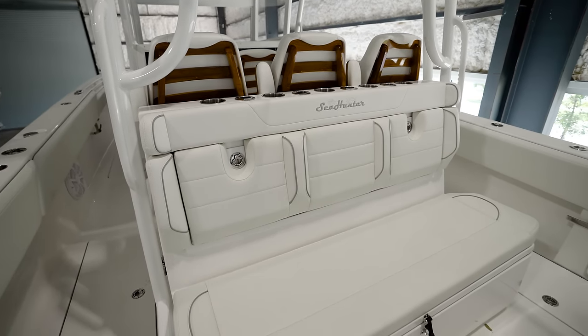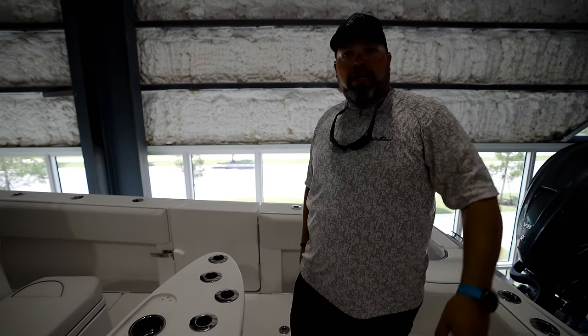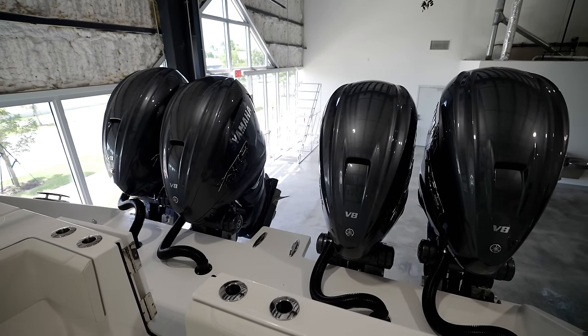All right, so we had the hull number three over there on the floor. Where's number two? Gone? There too, we passed it also. Okay. Yeah. So also with quad 450s.